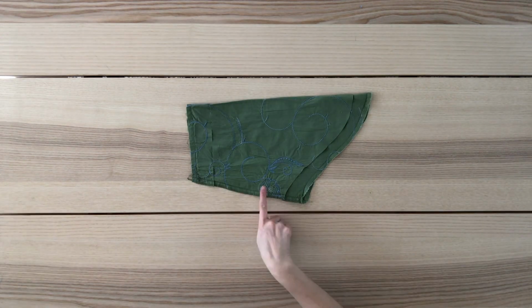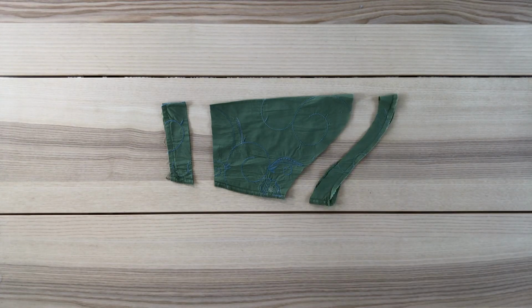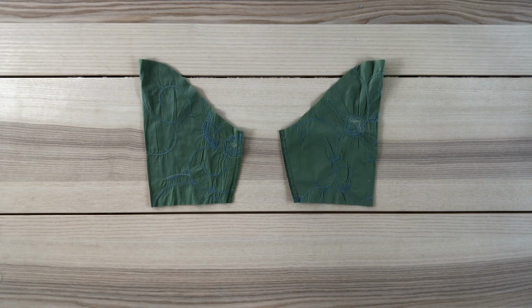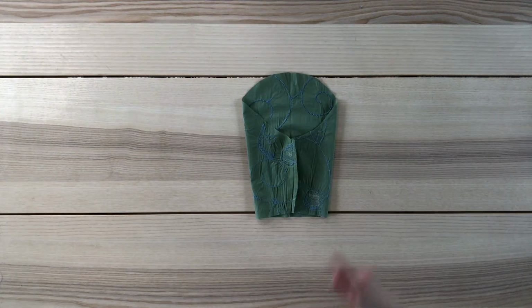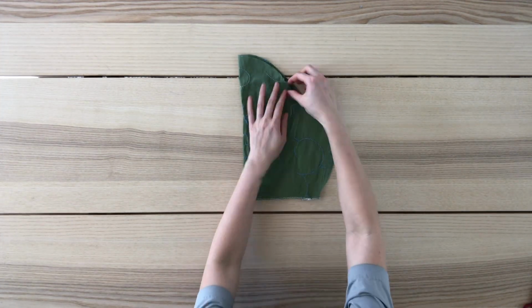Moving on to the sleeves. Here is the original sleeve. I cut off a little bit from the bottom as well as the top. Do the same for the other sleeve. Starting with the first sleeve, I'm going to sew a basting stitch from this point to this point. Here are the tails of my basting stitch.